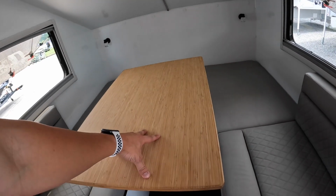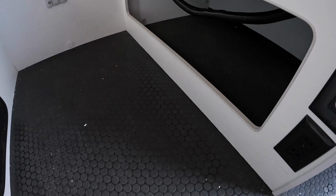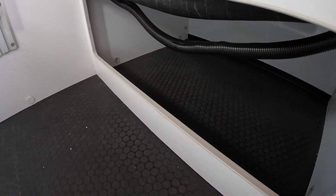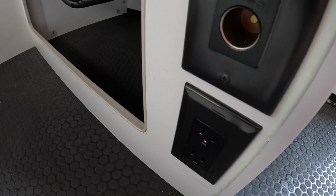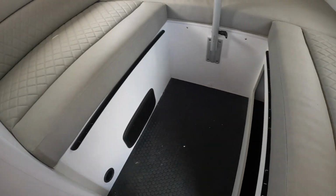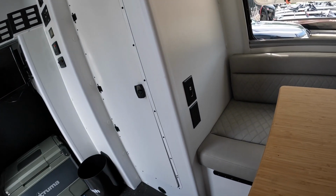And bamboo table, which I thought was fancy. More storage underneath over here. A couple USB DC outlet and 110 outlets there. And same on this side. So you definitely have plenty of plug-ins in this camper here.